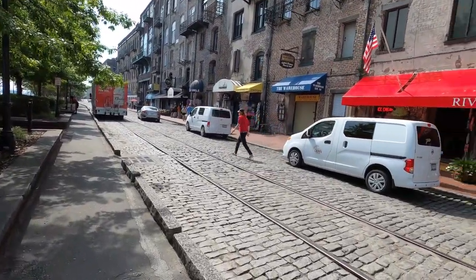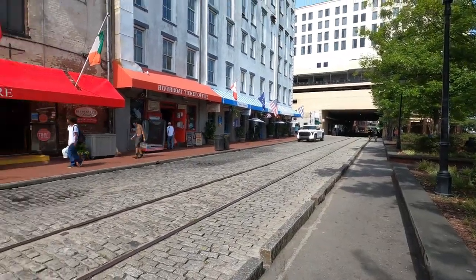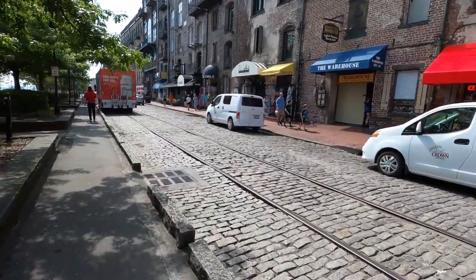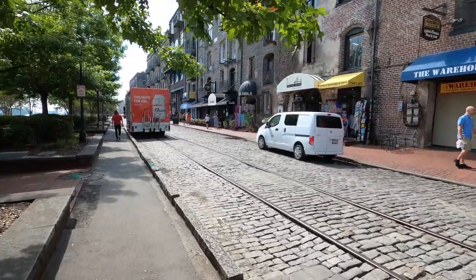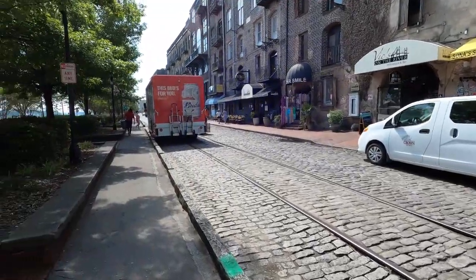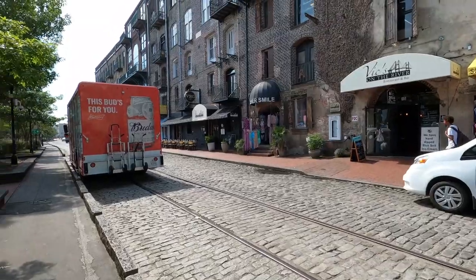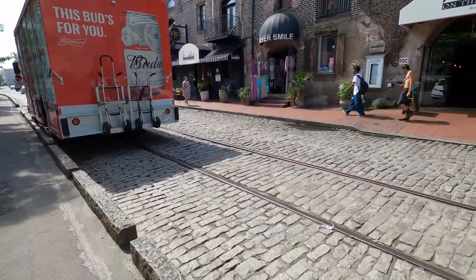So I believe during certain times, like at night and obviously during holidays and stuff like that, they would shut this down because there's quite a lively nightlife here in Savannah, and it would be very dangerous for the Budweiser truck to be driving down this street. There's been plenty of people busted right here. It's cold.